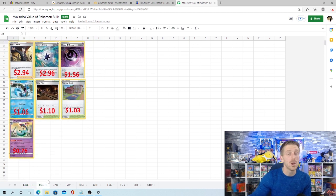If we go to Rebel Clash, Sword and Shield base and Rebel Clash are actually decent for those outlier cards that I talk about, those non-ultra rares that actually have some value associated with them. So we have Boss's Orders at $2.94. Capture Energy is just an uncommon. Same thing with Horror Energy, $2.96 and $1.56 respectively. Gyarados Holo, $1.06. Galar Mine, which is just an uncommon, $1.10.